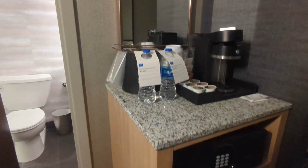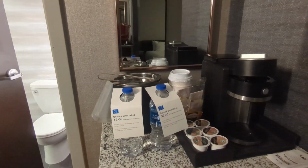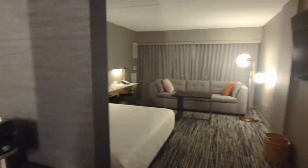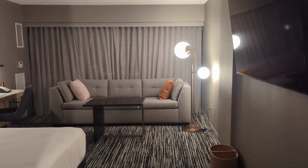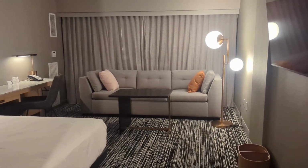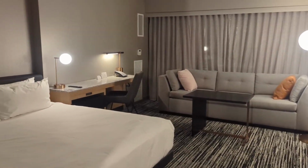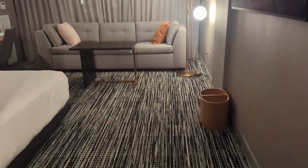Safe. And you have your coffee machine. We go into the room. Very long to get from the door to the window. That's really nice. Lots of space in here. This corridor right here is very wide.